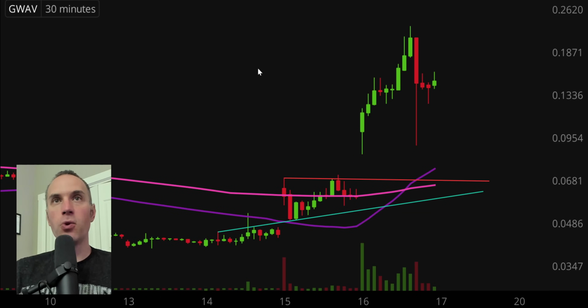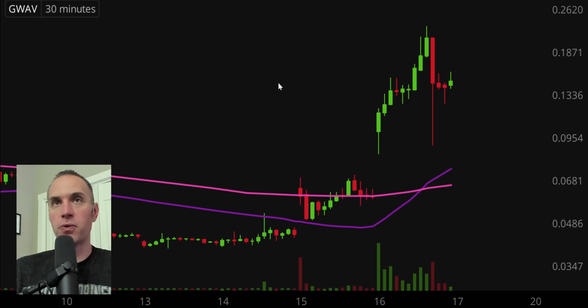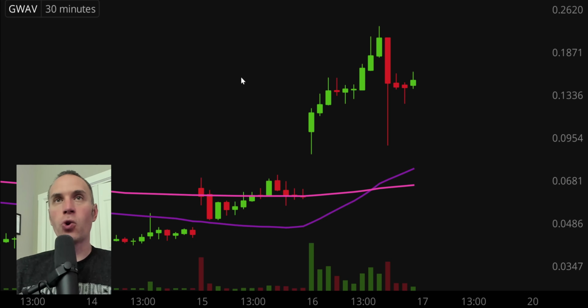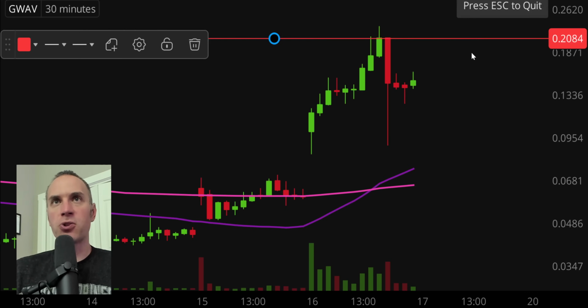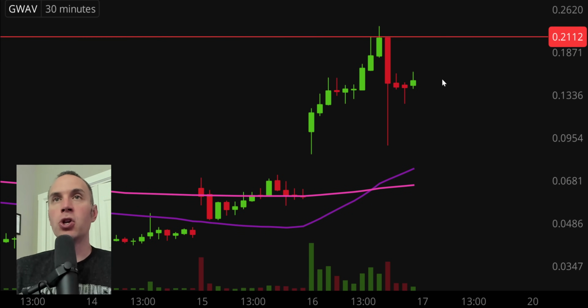Next one, GWAV. Talked about this in yesterday's video and got an absolutely huge explosion up through there today. So nonetheless, just going to start over again and start fresh. So sort of like the other ones that we've talked about, let's start with that area of resistance. Again, generally speaking, right up there at 0.211. I realize the price did go up above it.